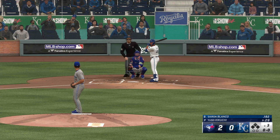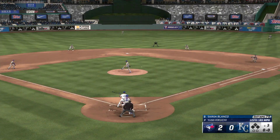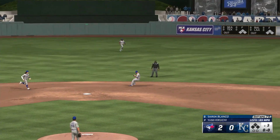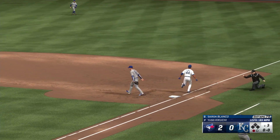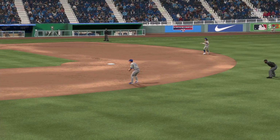Set for the bottom of the third, and to the plate for Kansas City, Dairon Blanco. Up the middle, and that chance handled. Over to first. Leadoff hitter gone in the third. Showing us right there why he's considered one of the best middle infielders in the sport.